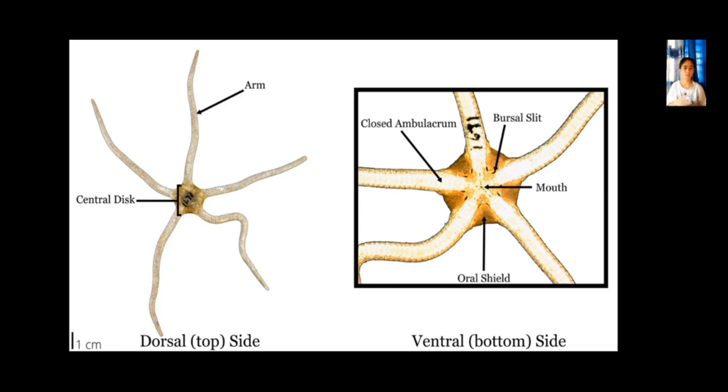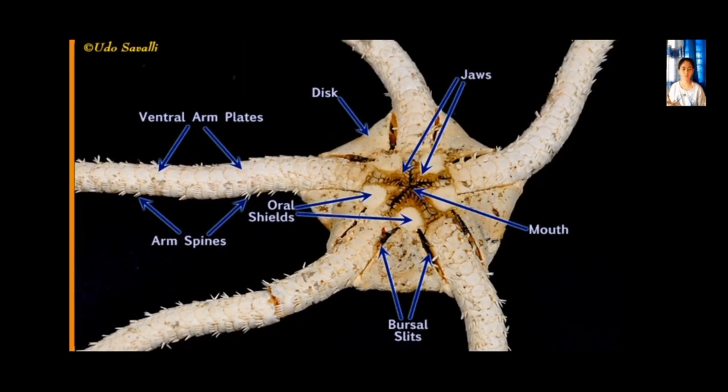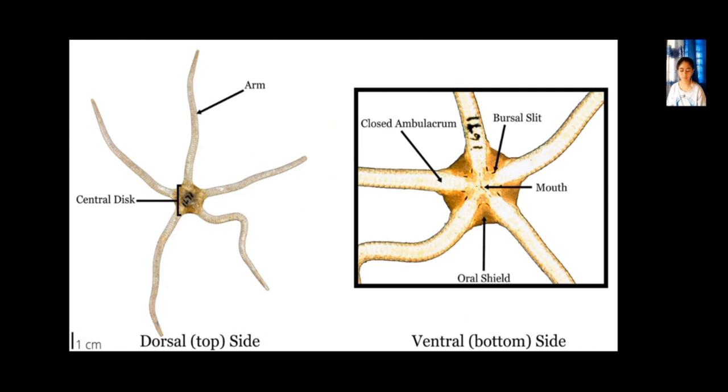Let's tackle the digestion of the brittle star. Like sea stars, brittle stars have their mouth on the underside. They filter sand and mud from the ocean floor, feeding on detritus. Their digestive system is quite simple. They have a stomach but no intestine or anus.